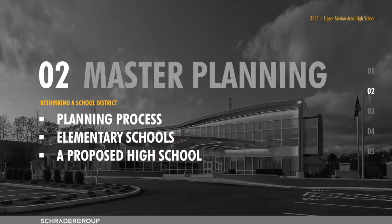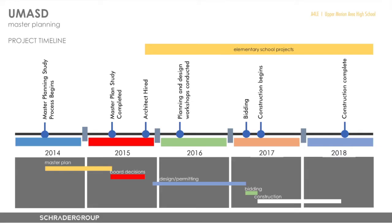So you've heard the high-level thought process behind the building, behind the ideas from the community. So we just wanted to take you back a little bit to the master planning that Dr. Tolino talked about. So we'll get into the planning process. We'll reference quickly the elementary schools that Dr. Tolino talked about, and then we'll move towards the high school as a process. So this idea actually germinates way back in 2014, and the timeline that we're sharing with you demonstrates the master planning that went into the district from 2014 to 2015.